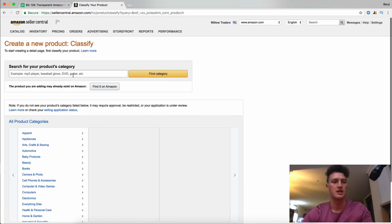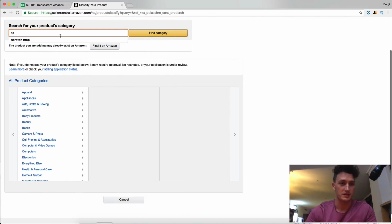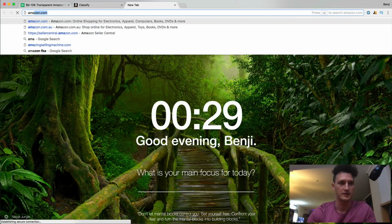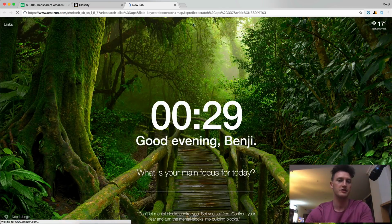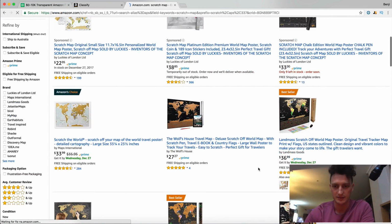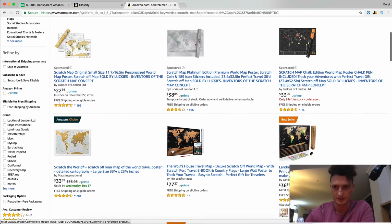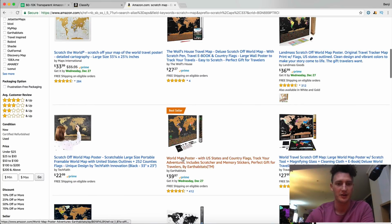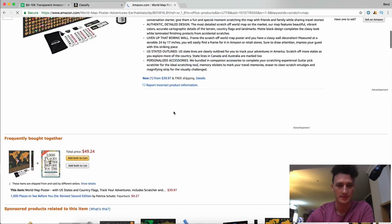So for us, search product category. I'm just going to type in scratch map, see what comes up. And the best way to choose your category is to basically see what your top competitors are selling in. So I'm going to search scratch map on Amazon and come down to these two top competitors. This one right here, landmass, and then this one down here, earth habitats. So let's check out earth habitats first.